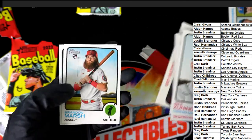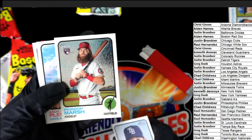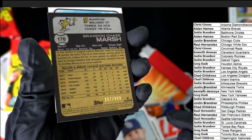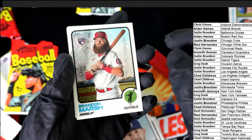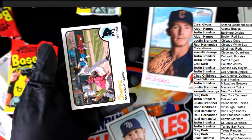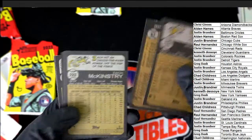It's batting leaders. Brandon Marsh rookie. And there is a Brandon Marsh Chrome rookie. Very nice. All right. That's cool stuff, man. Nice one right there for the Angels owner, Brandon Marsh, Chrome rookie. So that is Justin B. who picks up that Chrome.